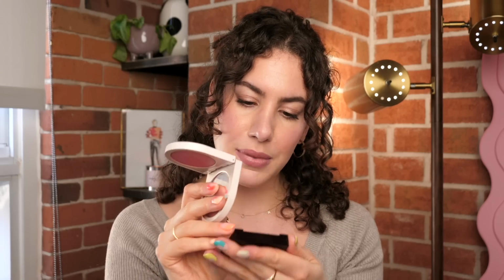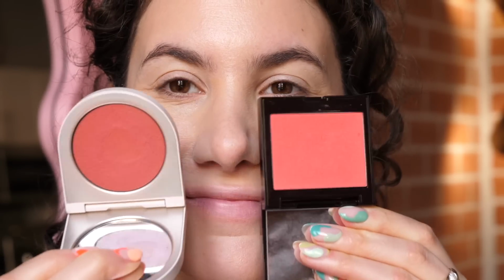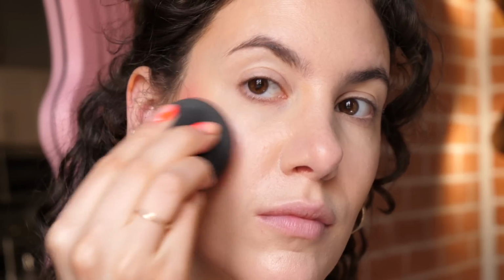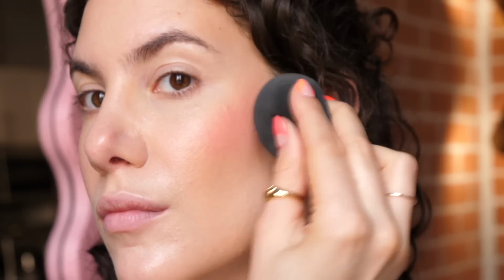The other 2 blushes that I have in here are the Rose Ink Lip and Cheek color in the shade Foxglove and the Laura Mercier blush color infusion in Grapefruit. So ever since I purchased Foxglove from Rose Ink, it has been living in my everyday makeup bag. I don't think I have even taken this out because I just love this color so much. It's a really stunning, muted, bright coral. I know that is a contradiction and really makes no sense, but that is the best way to describe this type of color.